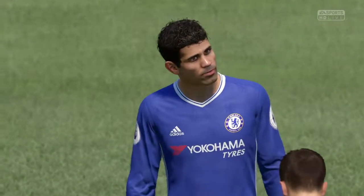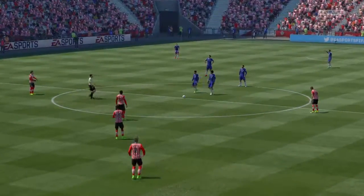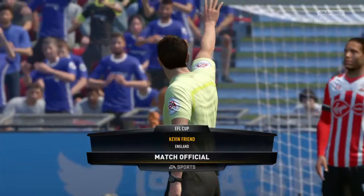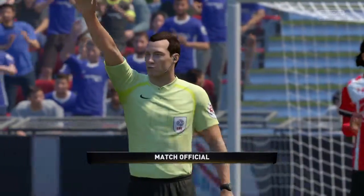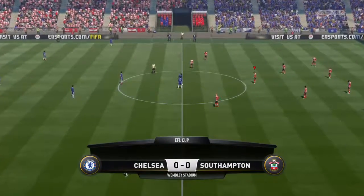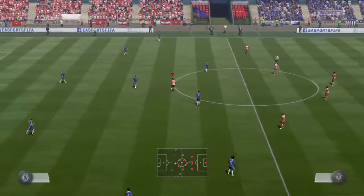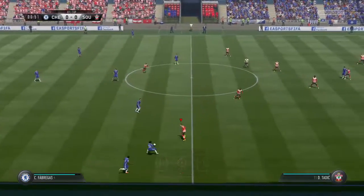And it's Chelsea today, and they face Southampton. Referee Kevin Friend. So here we go, in the final of the English League Cup. Well, it's a magnificent atmosphere within this stadium, and I'm expecting a superb game.